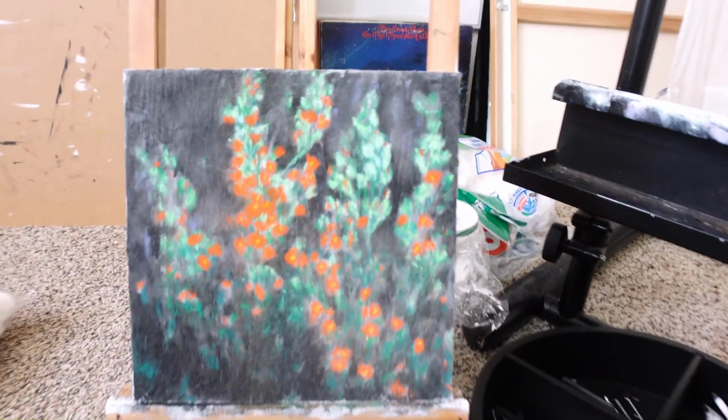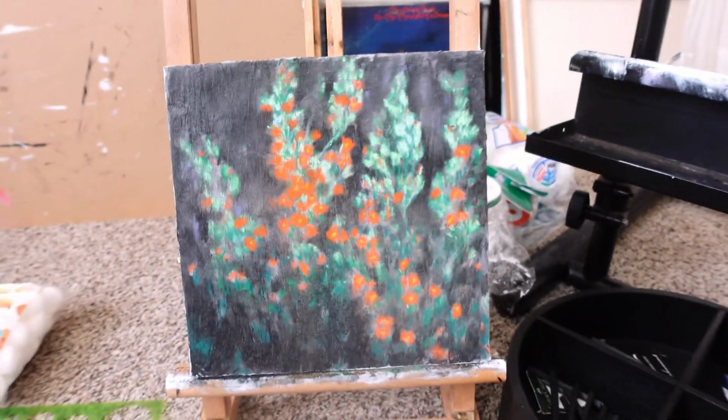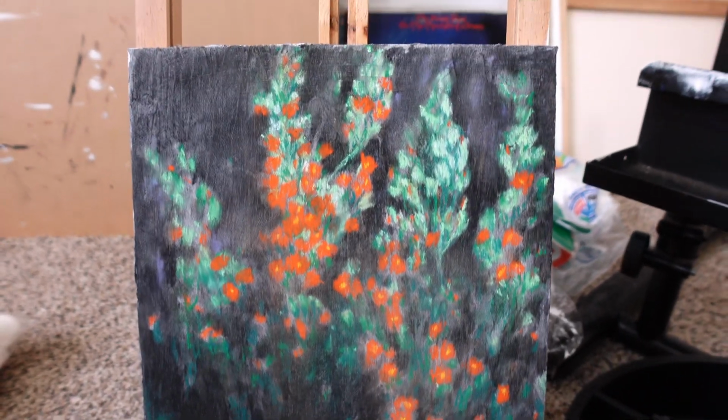100% sure about what I'm doing here. I've never done the pastels the way that I'm doing them right now. There are definitely parts that I do not like, so I might mess with it some more later. Come on. It looks really blown out. Hold on a second here. What's going on here? Anyway, so that's what I've got going on so far.